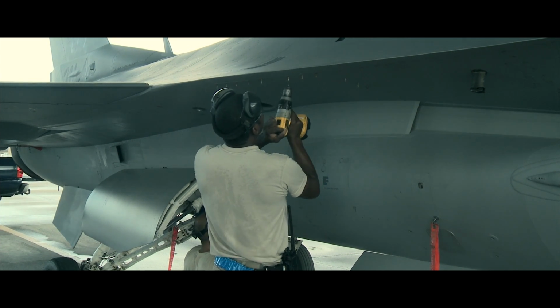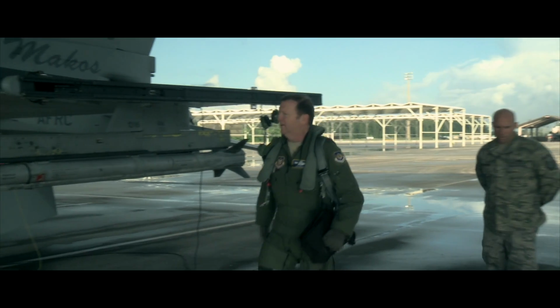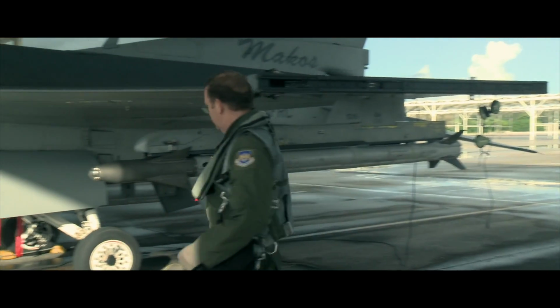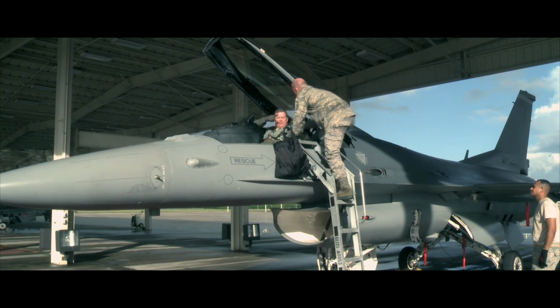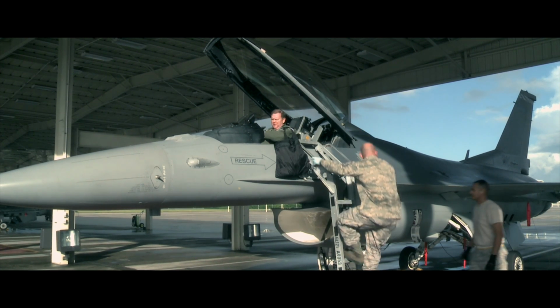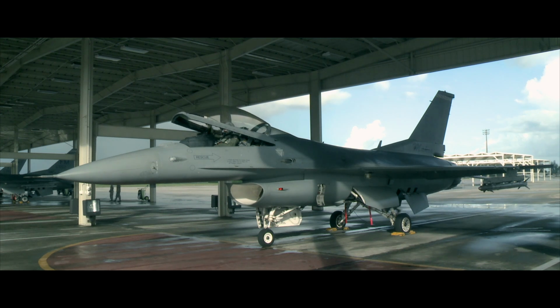That is the job of the 482nd Maintenance Group and its squadrons, the 482nd Aircraft Maintenance Squadron and the 482nd Maintenance Squadron. The 482nd Aircraft Maintenance Squadron is directly responsible for the training and development of airmen to maintain advanced weapon systems to ensure unrivaled combat air power for the United States Air Force. They are dedicated to ensuring air superiority in both strategic and tactical environments.